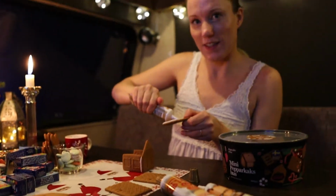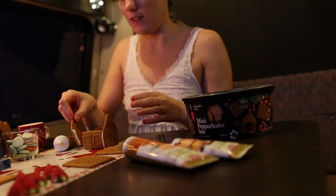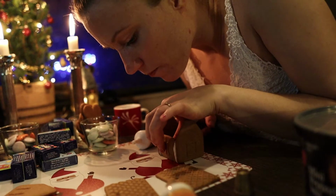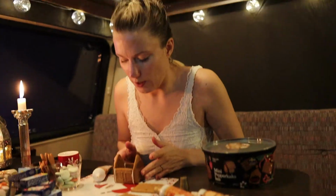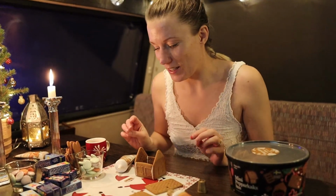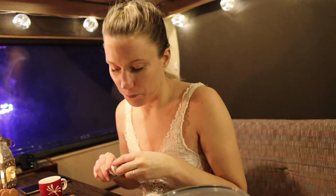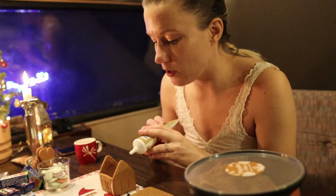So far, it seems to work. I just hope it can stay until it sets. I think I'm gonna not touch it too much and let it stay for a few minutes before I put the roof on top, so it doesn't break down, because it's not really stable at the moment. Okay, so I just waited like a minute or two. It says that it takes 10 minutes, but I think it's okay for just putting the last parts, and then I have to let it stay for a few minutes before I continue with the decorations.